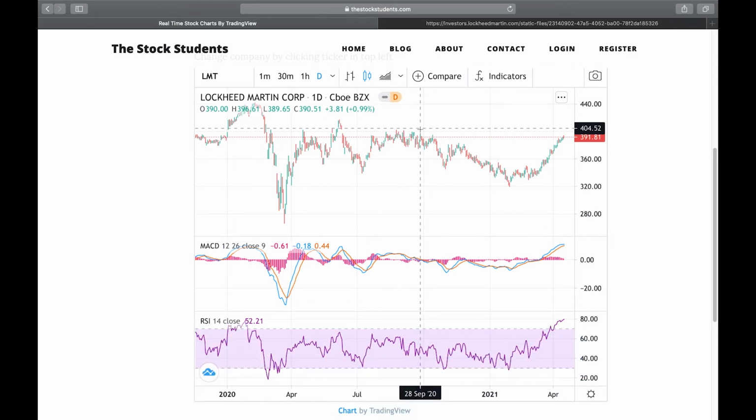Again, for me, this is a diversification pick in my portfolio. I do not want everything in Tesla or Bitcoin, but I want some companies that dampen the volatility of my portfolio so that I can increase my upside potential while minimizing my downside potential.